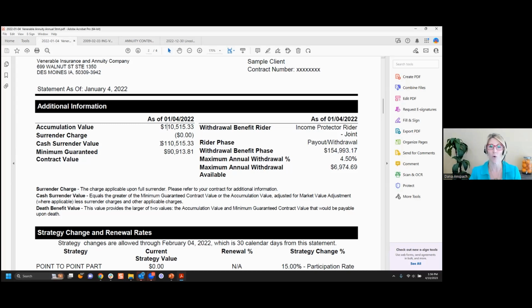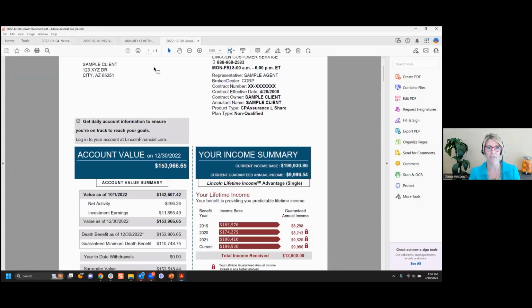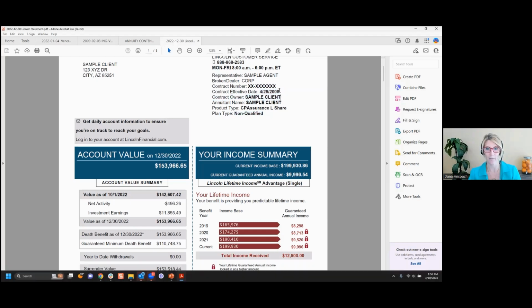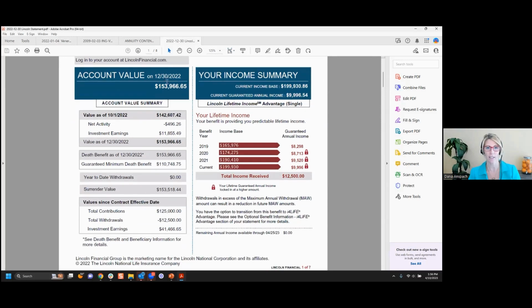Now, there are also non-qualified annuities, and we have a second example up here. This is an annuity that I believe is non-qualified, and you can see that up here under plan type. And this is a variable annuity, not an indexed annuity. It was also bought around that Great Recession timeframe in April of 2008. And here we can see that the current value of the annuity is $153,000. And that would be what I would call wallet A, real money. If the client cashes in the contract, that's what they get.